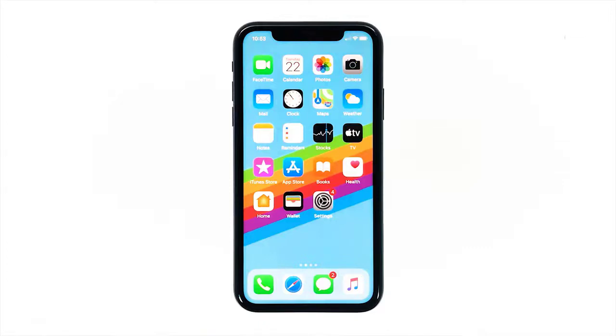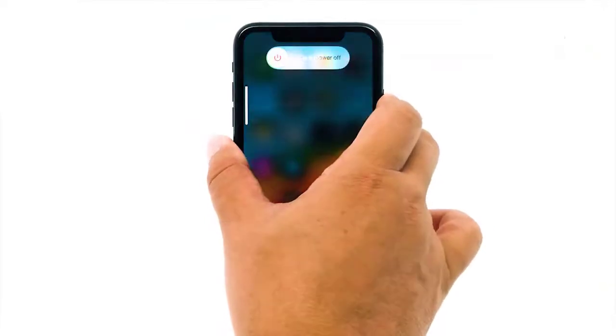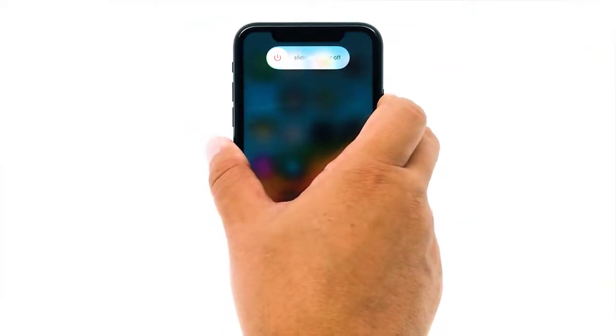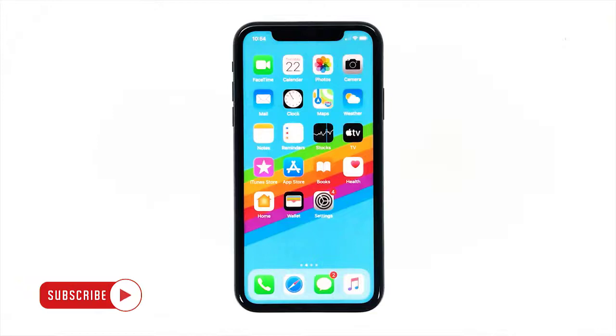Here's how it's done. Quickly press and release the volume up button, and then quickly press and release the volume down. The moment you release the volume down button, press and hold the side or power key until the Apple logo shows on the screen. Your iPhone will continue the usual boot process, so wait until the reboot is done. Once your device has finished restarting, try to see if you can now unlock iPhone with Face ID.